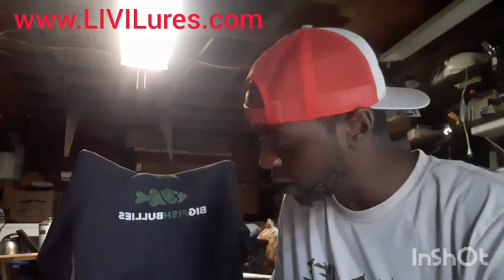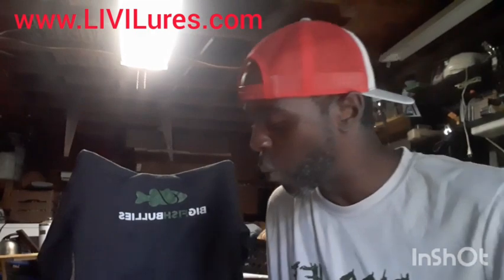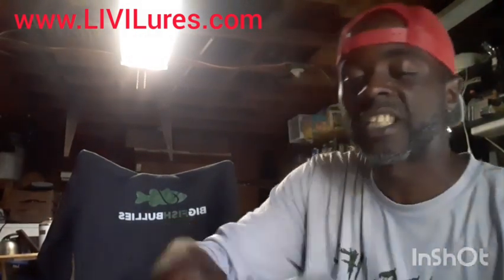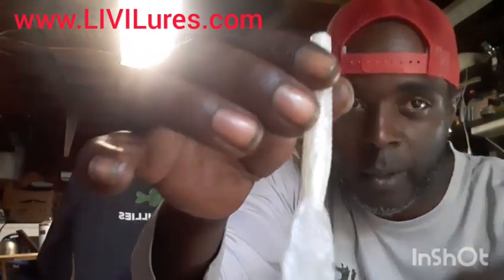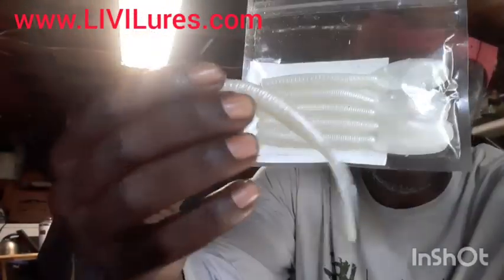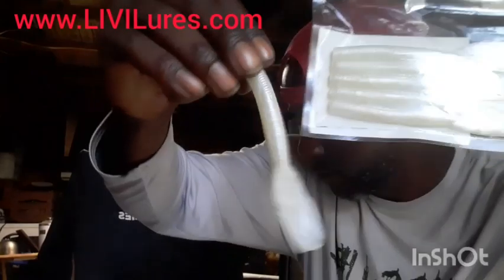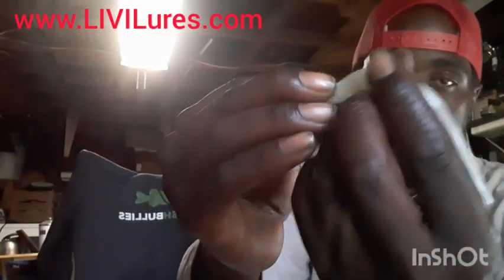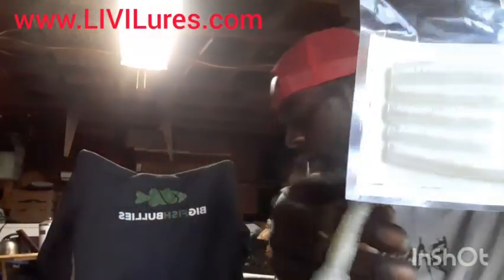Next up, we have a 4-inch paddle tail worm. You get 6 of these in a pack for $6. And this is a pearl white one. But remember, Cole Martin can do your own color, custom, whatever you want. If you want a peanut butter and jelly paddle tail worm, hey, coming right up. Shout out Livy Lures.